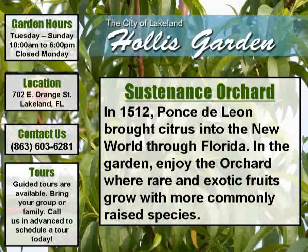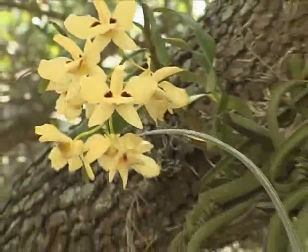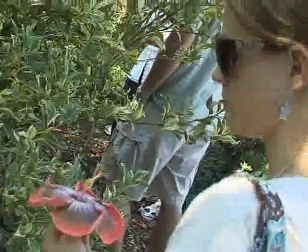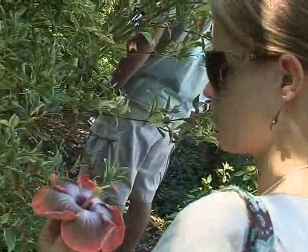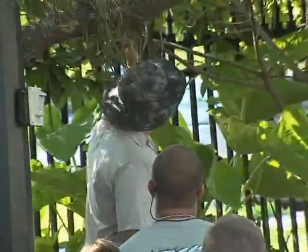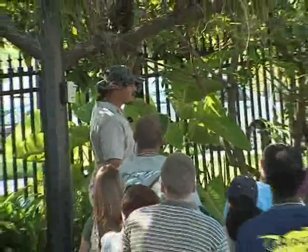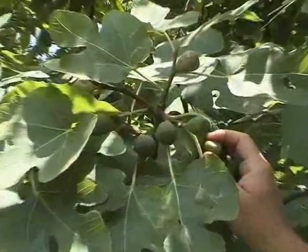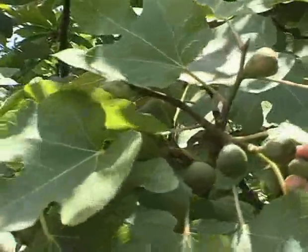Alright, as you exit the tropical room, you will go underneath our oak tree. If you look above, you will see probably over 50 to 100 orchids hanging in our tree. And also you'll see staghorn ferns that were all donations from the public. Then you'll enter into our fruit orchard, which has probably about 20 different types of fruit trees in there. We have an egg fruit tree, a fig tree, an ugly fruit tree, star fruit carambola, loquat, persimmon, longan, lychee, our Florida peach tree.